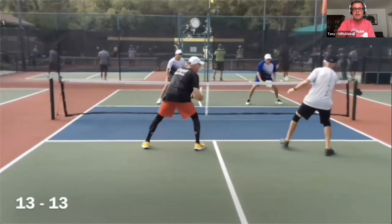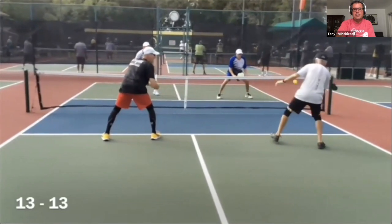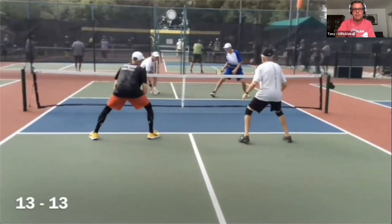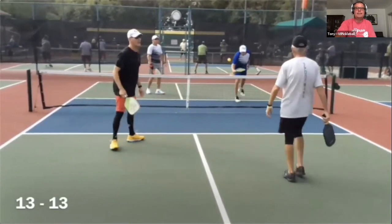Now, look what he does. Look at that. He goes to the middle, and then the last one here. Oh, look at that clearance, right, for a winner. Beautiful. The net is not going to beat Ted Meyer. All right, here we go.